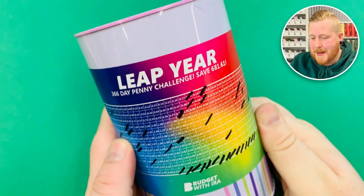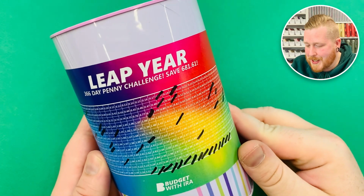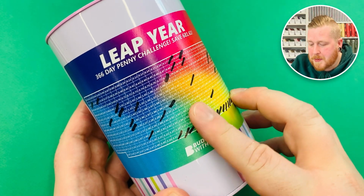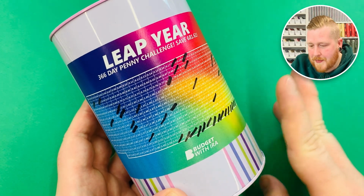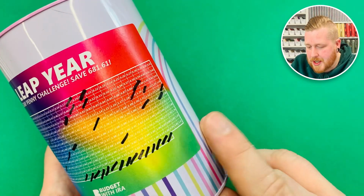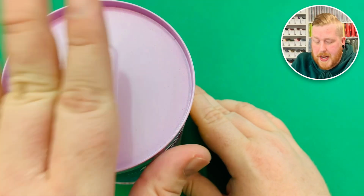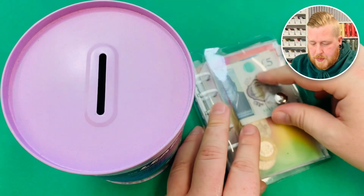As promised, here is the leap year chin. She is absolutely beautiful, and this is what she looks like. We are trying to do the penny challenge in her as quickly as possible. It's probably going to take longer than a year, but she is the leap year one because she goes up to 366, because this year, believe it or not, is a leap year, and we've already had our extra day in February. And here's what we've got left over.